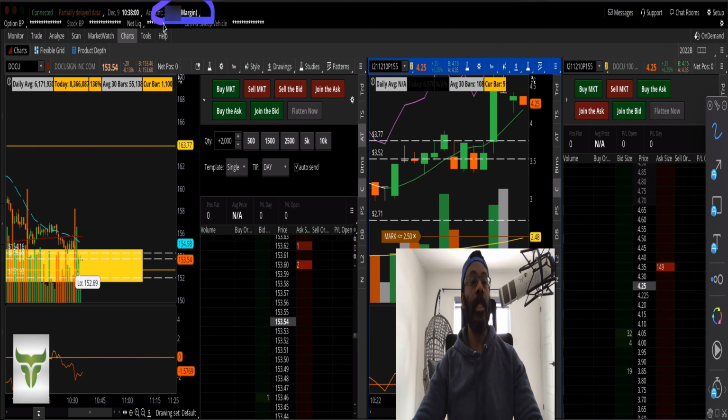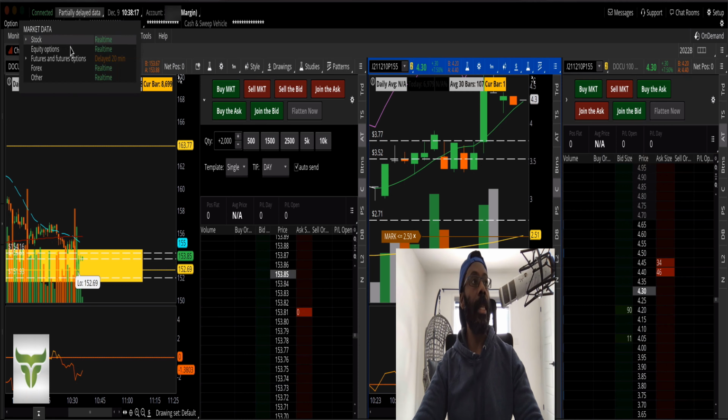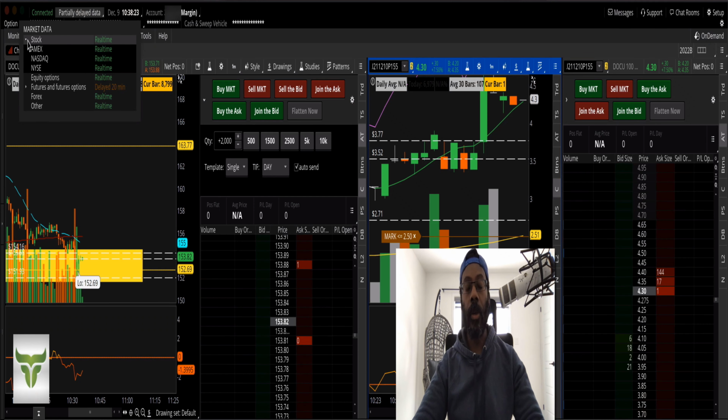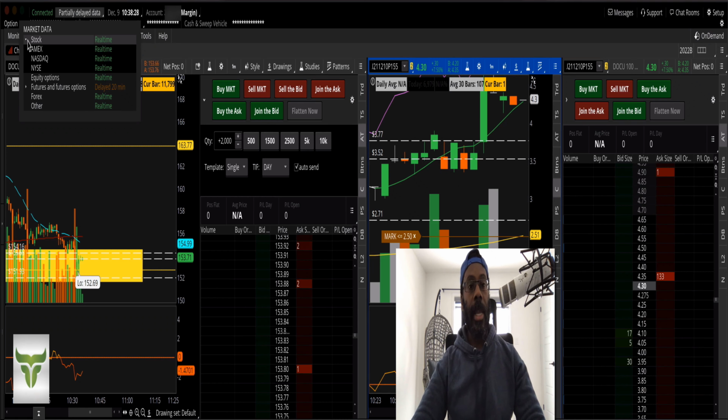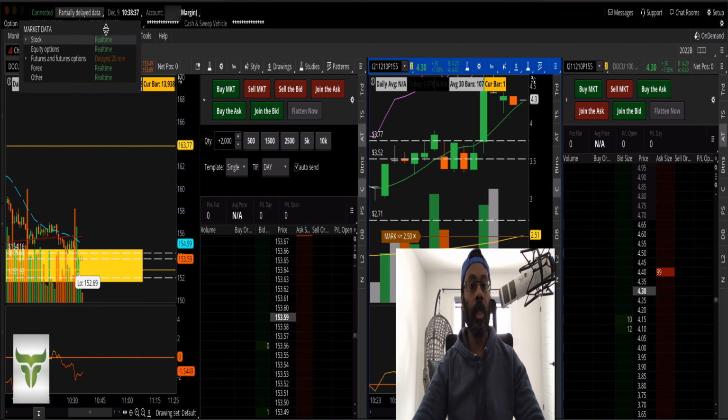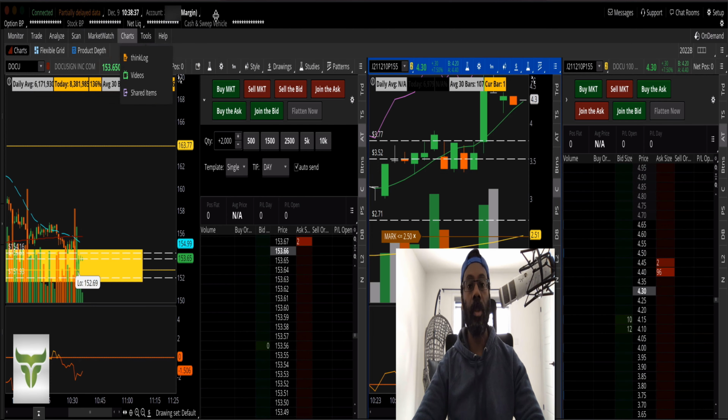So here's my account that you see here. If I'm not looking at you as I'm talking, I'm looking at my screen. You see it's a full margin account. And if you say, well, why does it say partially delayed data? No problem. Let me click on that. So stock is in real time: New York Stock Exchange, Amex, and NASDAQ, all real-time feeds. Futures, options, I don't trade them, so I don't need feeds for them. Forex is real time, others in real time. So full-blown margin account there for you.